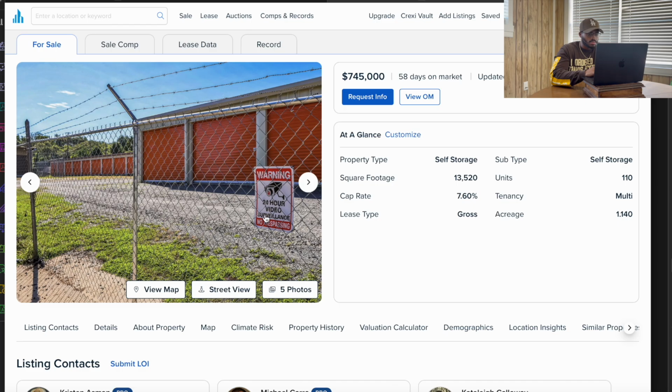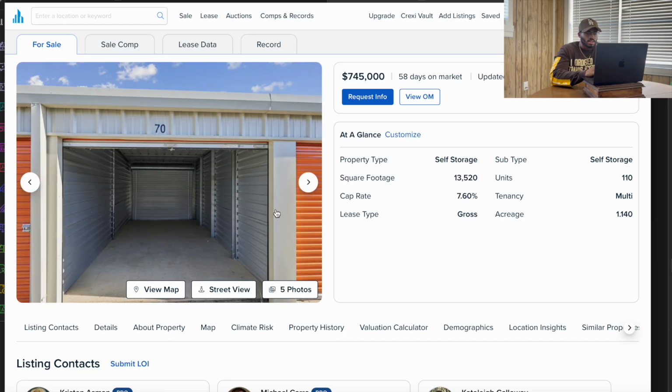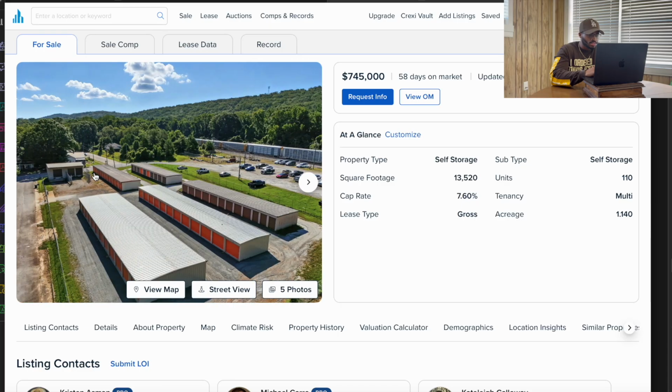They do have security cams based off of what they're saying. It looks like it's totally fenced as well, based off of what I could see. Nice units. This is a new building for sure. Let me go back real quick. Yeah, these are new buildings. Like you can see the roofs on it.